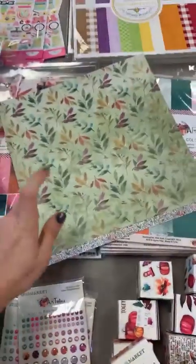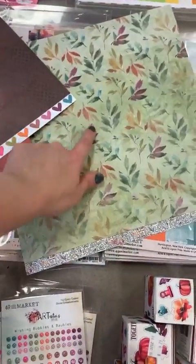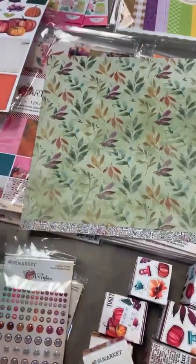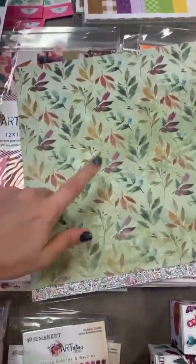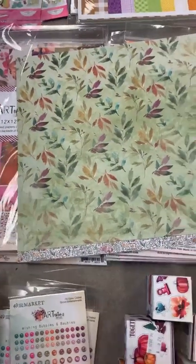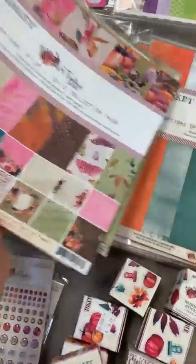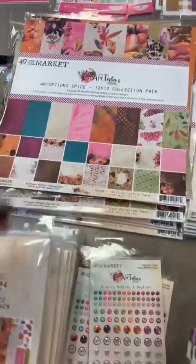While I am thinking about it, this line, they have acetate leaves that match this line. So as you are shopping this video, and if you're wanting different things, keep in mind there are acetate leaves coming. They shipped separately. I see they're already on an order, but they weren't in when we checked all this in. So make sure if you love the acetate stuff, don't forget to add acetate leaves, okay?